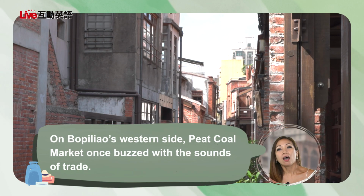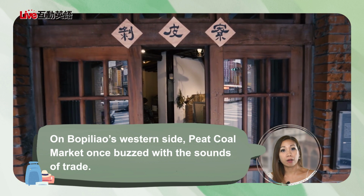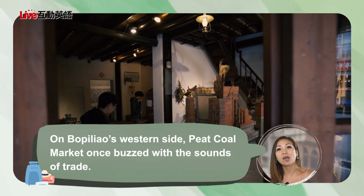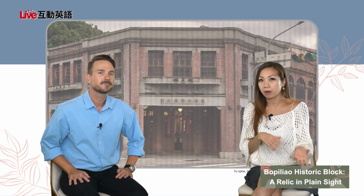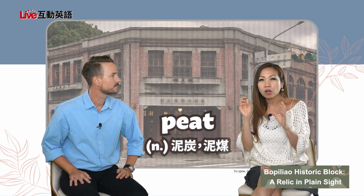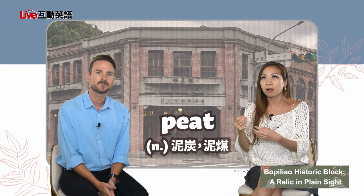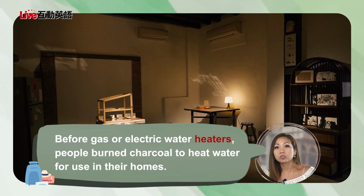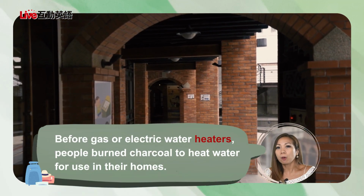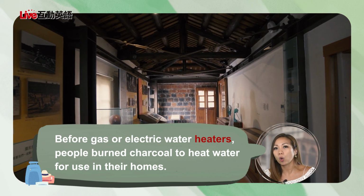On Bopiliao's western side, Peat Coal Market once buzzed with the sounds of trade. Okay, so we're talking about the peat coal market. Peat is basically a dark brown substance, kind of like soil, formed by plants dying and becoming buried. Before gas or electric water heaters, people burned charcoal to heat water for use in their homes. So that's how they heated their water, right?